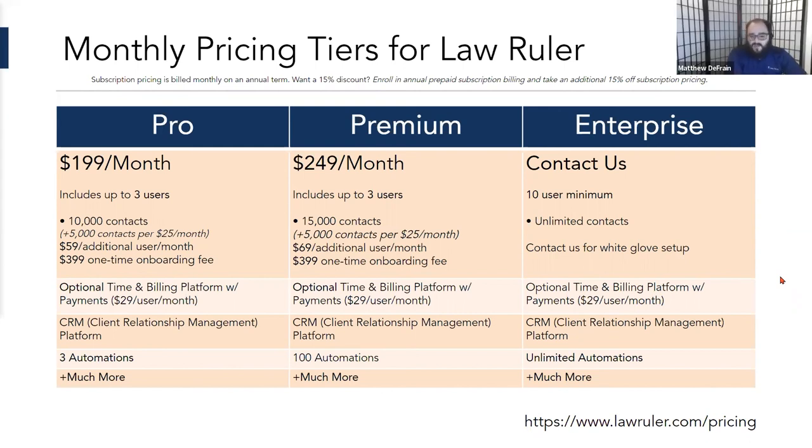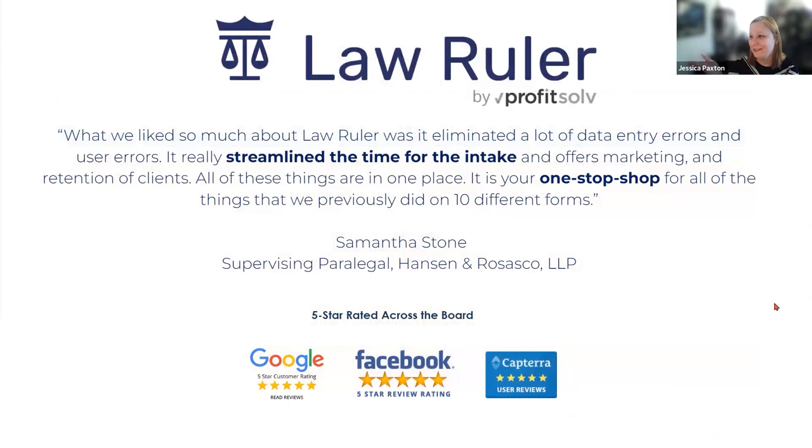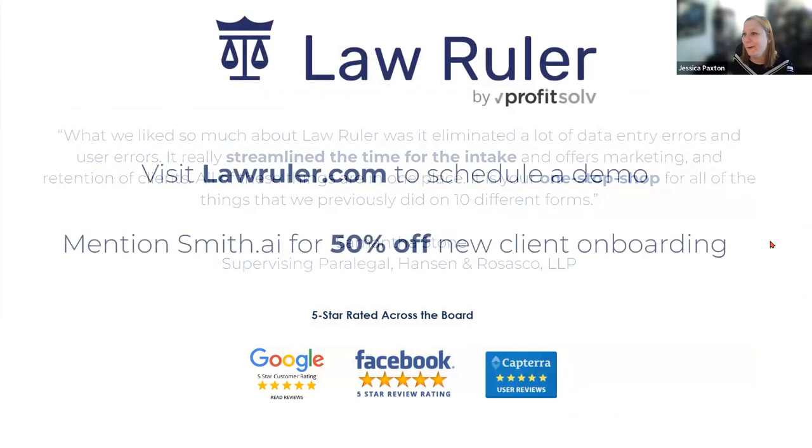Enterprise, really 10 user minimum, but you do get your own personal account manager. That's the biggest benefit with that, you get that old-fashioned level of support. They're going to help you set everything up for enterprise. We'll take care of the whole portal setup. We'll do your intakes, integrations, the whole nine yards. Absolutely. So I'll let you guys read this when we send out the slideshow.